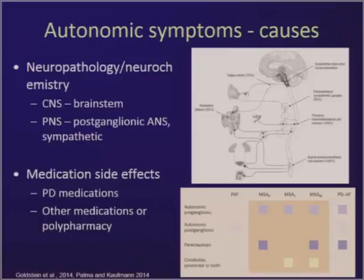We can see them also as a result of medication side effects. So levodopa, for example, as well as dopamine agonists, can lower blood pressure. So sometimes this is a dual hit, if you will, not only from the disease itself, but the medications that we use to treat many of the symptoms.